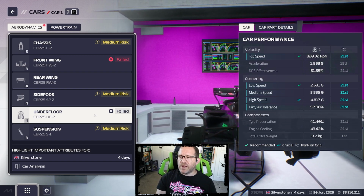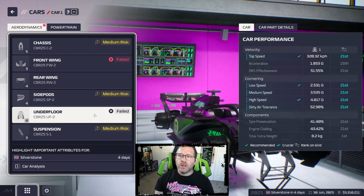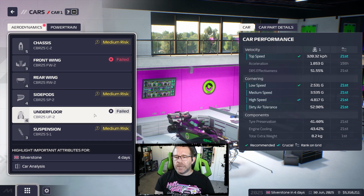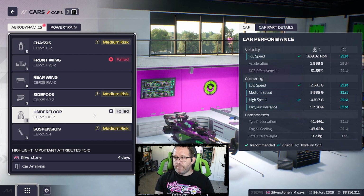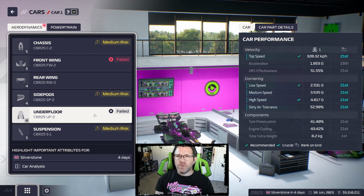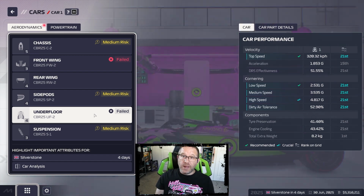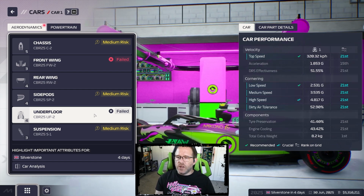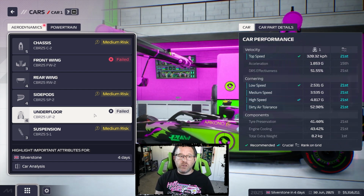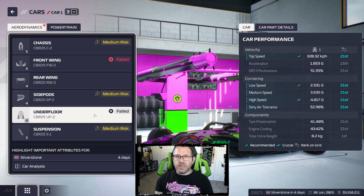But here's the thing about Spielberg. It's probably the easiest track to drive on the grid because it's the shortest lap. There's only that handful of corners. It's very easy to master. With such a short lap, you take so many laps that you really get this track down, in comparison to other tracks. It's really easy to nail.